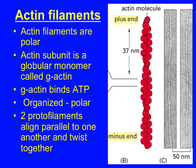Nocodazole, yes. So it's breaking everything up into little pieces and those pieces are dispersed everywhere? Yep, exactly. So the nocodazole causes the depolymerization of the filaments. And it does that by binding to the subunits and not allowing them to bind to one another. So now 13 of these are going to take off from the plus and the minus end.